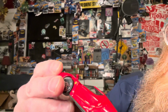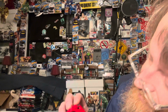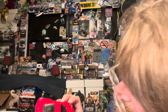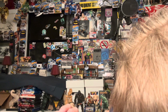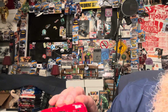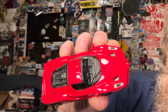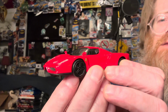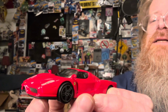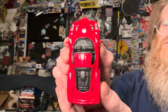The doors do not open, but all of the body styling molds are in there, and it's got some interesting little hood adornments that when you look down inside them actually look a little, I guess it's just the black reflecting back, but they really sort of look like they have a nice depth to them there. That's really sharp.